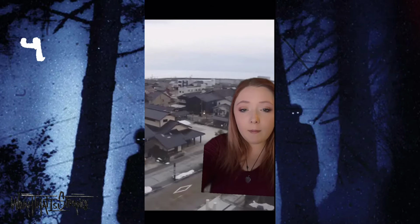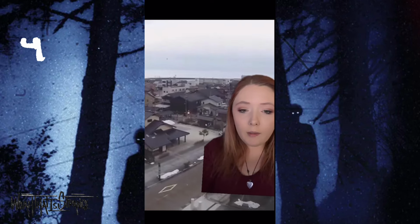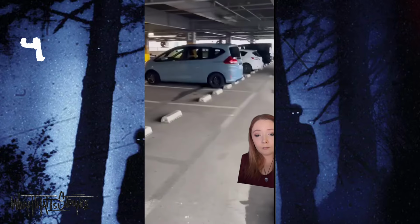A 7.6 magnitude earthquake hit Japan the very first day of 2024, along with a tsunami hitting the Noto Peninsula. Unfortunately, these people only had hours to evacuate their homes.